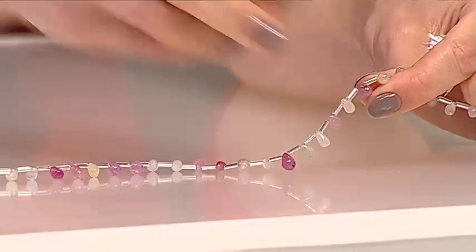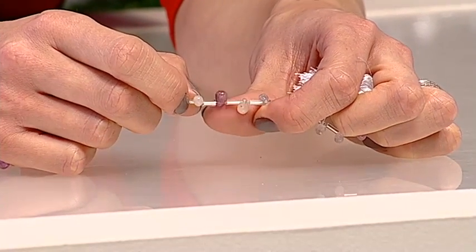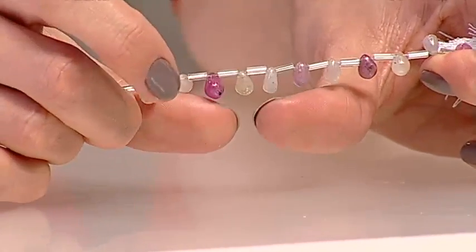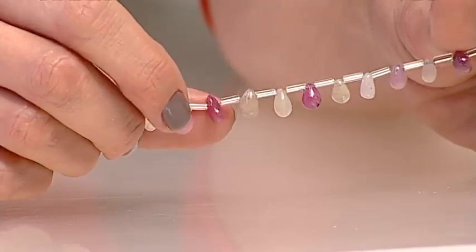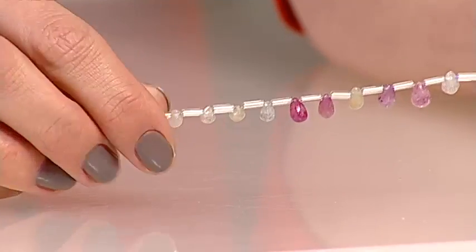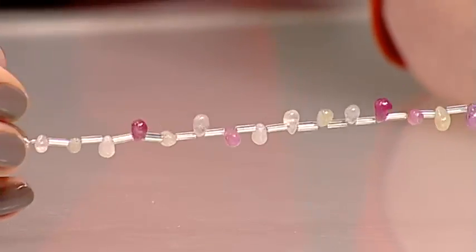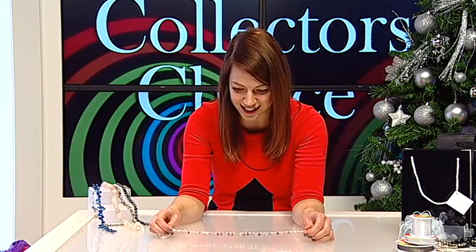let me just show you this one. That's like your vintage pink, your dusky pink, and then interspersed, you've got cream sapphires as well. Absolutely stunning strand. These are polished to perfection just to show off those colours. And this is your price. £19.95. These are genuine sapphires in incredible colours.